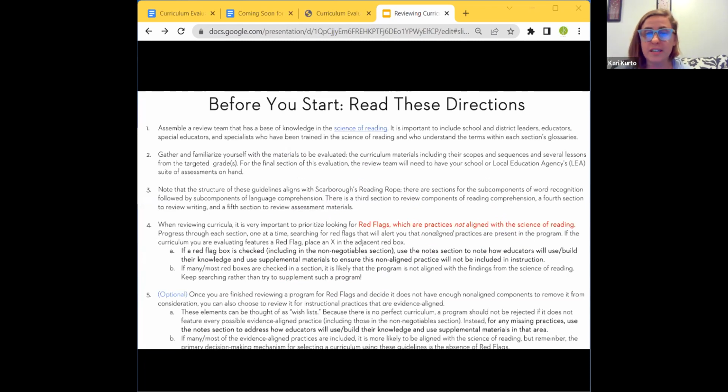We also have directions, and I know this is a lot of text on a page, but please don't be like my 10-year-old and ignore the directions part. These are important to read. We wanted to make sure that we spoke to the process of gathering materials, which is an important consideration. Reviewing an entire curriculum can be overwhelming, and I'll touch on that on the next slide a little bit more. It also discusses the structure of the curriculum evaluation guidelines in greater detail, and it makes clear in number 4 that it's really important to prioritize for this resource specifically to look for red flags. Those are the practices that are not aligned to the science of reading.